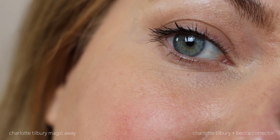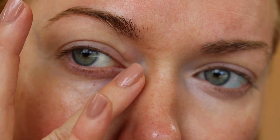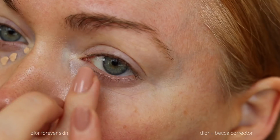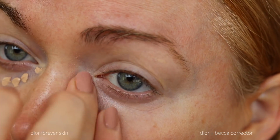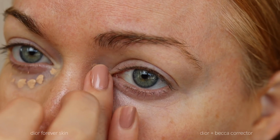Next up is the Dior Forever Skin Correct Concealer. This is a brand new concealer this year. It is available in 28 shades. It does have 1 or 2 peach undertone shades available. This is obviously another sample that I got in a Sephora order.